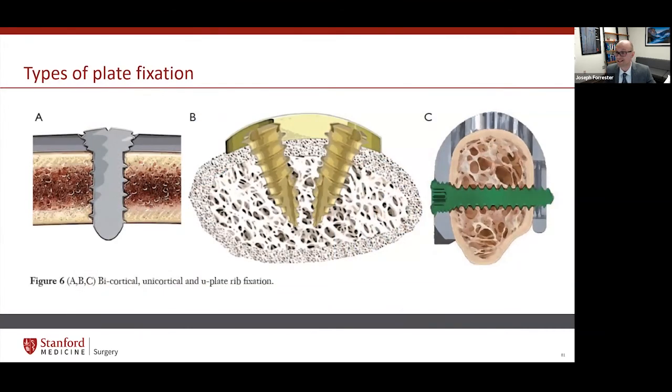The plates are then fixed onto the bone using locking titanium screws. There are two primary types of screws, unicortical and bicortical. Unicortical screws are interlocking, can be seen in the middle picture, and just enter the anterior cortex of the bone. Bicortical screws tend to be vertical and go through both the anterior and posterior cortex of the bone. Both systems have unique strengths and benefits, and I'm not going to go into them more here, but I'd be happy to talk more about them after the talk if there's interest.